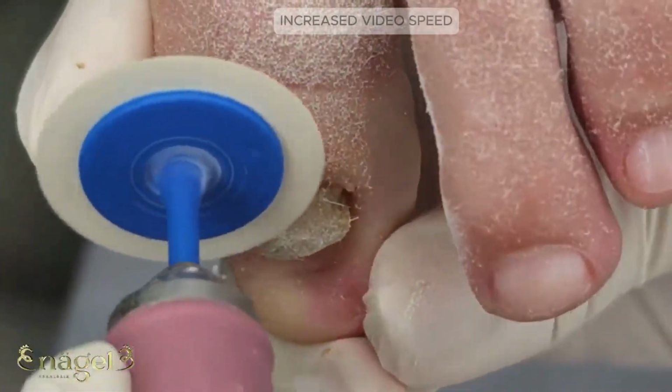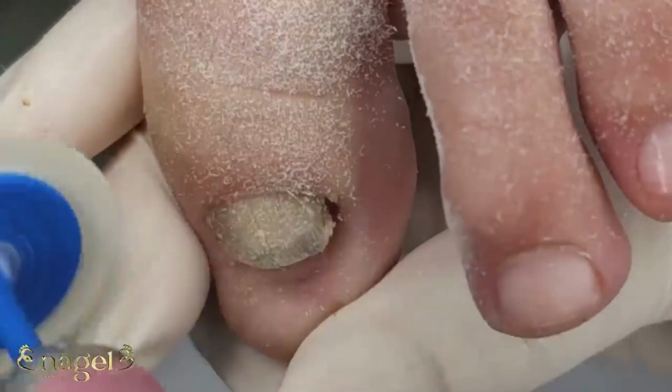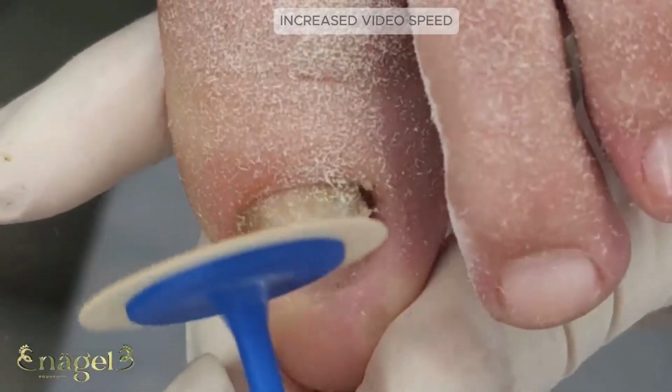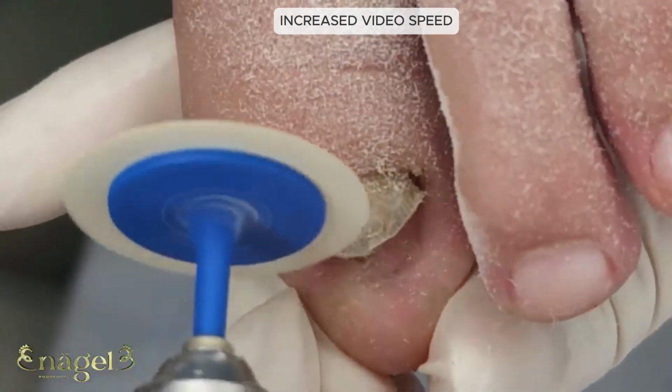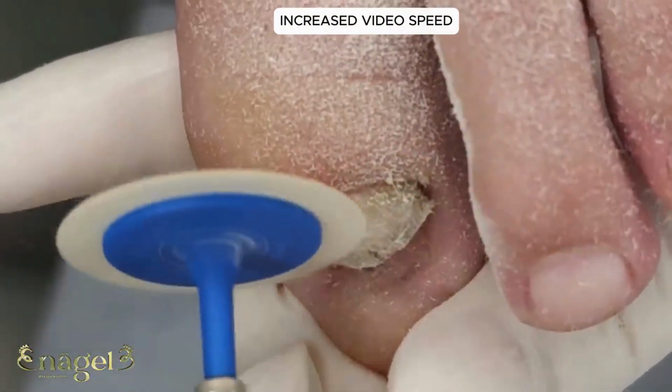Podiatry is about so much more than just treating nails. It's about improving someone's quality of life. I know a damaged nail like this can be bothersome, not just because of how it looks, but because of the discomfort it causes. Throughout the procedure, I made sure to explain every step to my patient and keep her at ease. Everything okay?